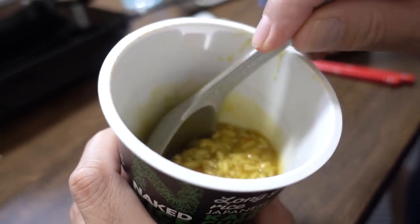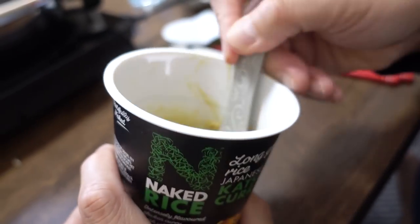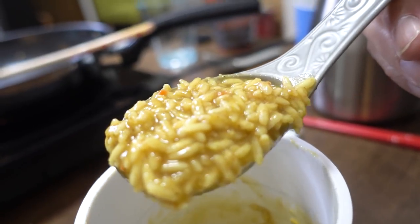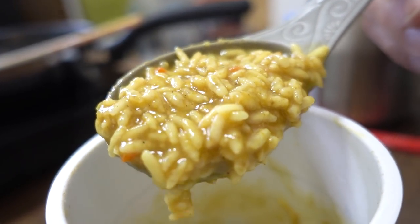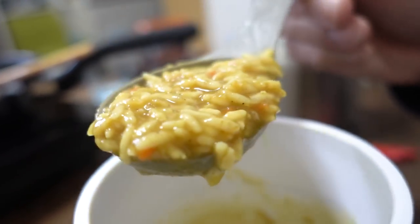Okay, so let's check this out, guys. It looks like this. It's fairly thick, not completely thick. But that's what it looks like, long grain rice. I see some bits of carrots. It actually looks pretty good. All right, let's give this a try. いただきます. いただきます. How is it? I'm searching for the katsu flavor.